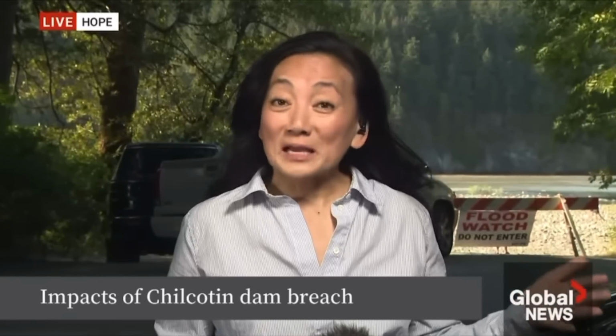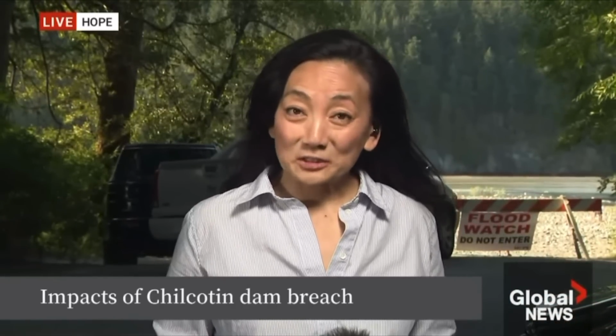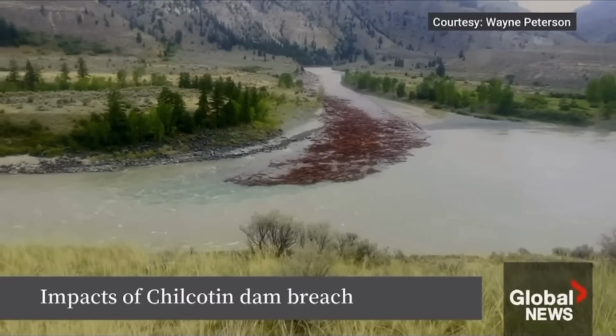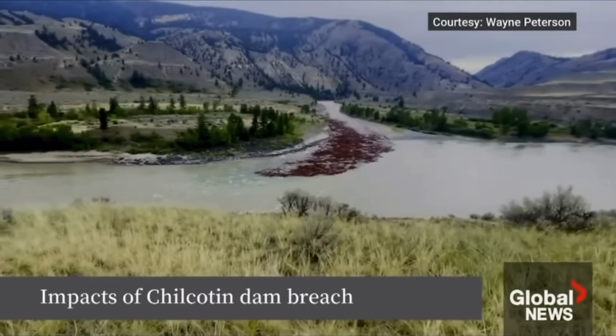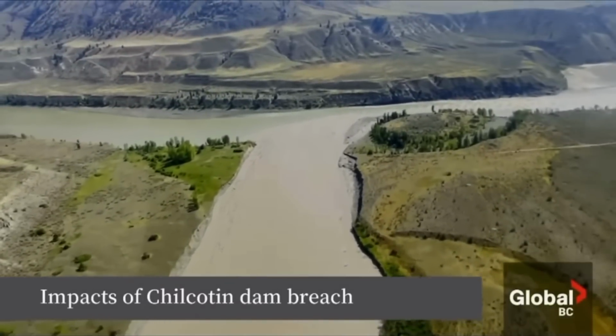They are being met with signs all around the Fraser River, of course, asking people not to enter. You can see the debris starting to flow from the Chilkotin into the Fraser River on Monday and make its way downstream. That's the Chilkotin River, come through the canyon, that's where it joins the Fraser River.